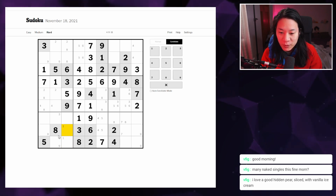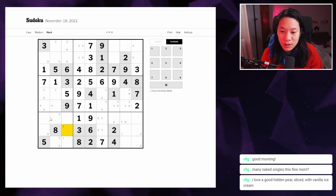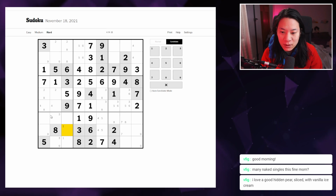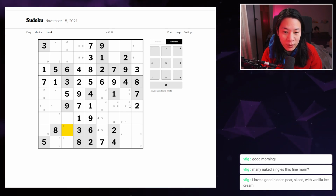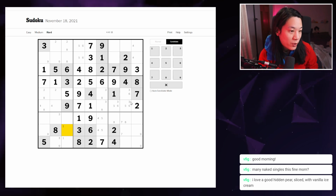So we're going to move on and look at the 1s, and I think, is that all we can do? That may be all we can do for now. So that's pretty good progress.